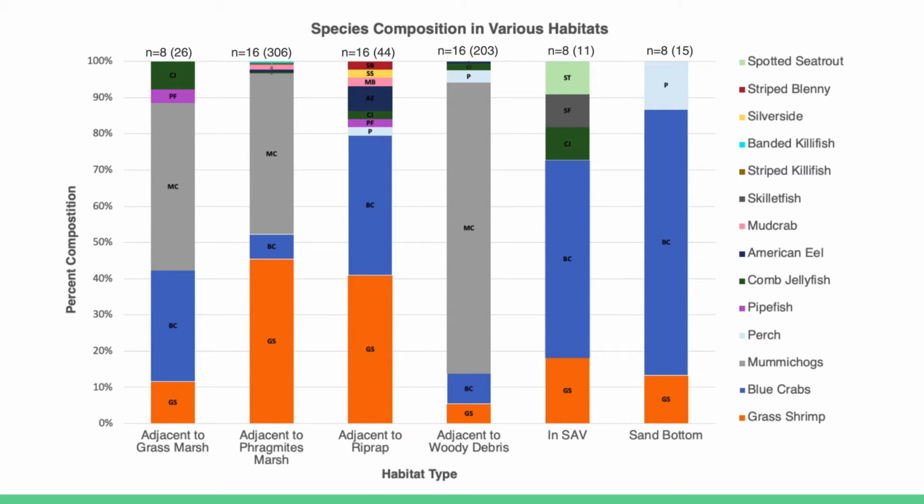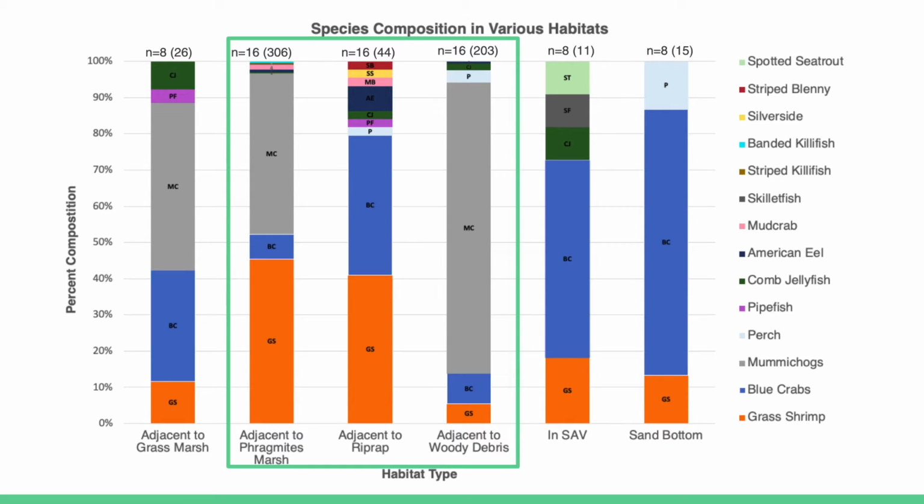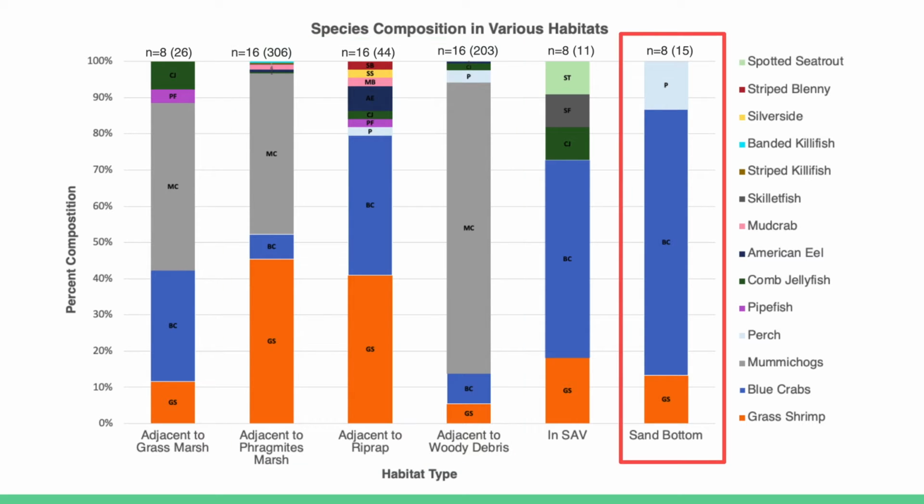The next step I took with the park-specific catch data was to analyze the data by species and create a graph that illustrated the percent composition of species in each habitat type. The riprap habitat had the greatest diversity of species, and to a lesser extent the Phragmites and woody debris habitats, while the sand bottom habitat had the lowest diversity.